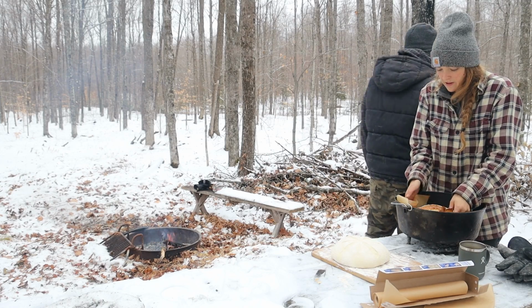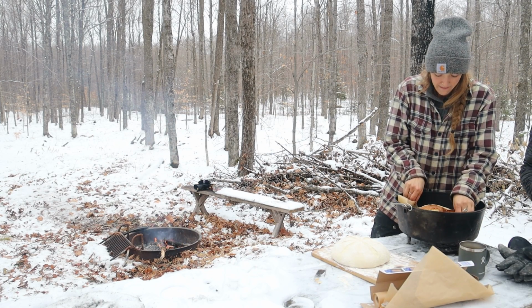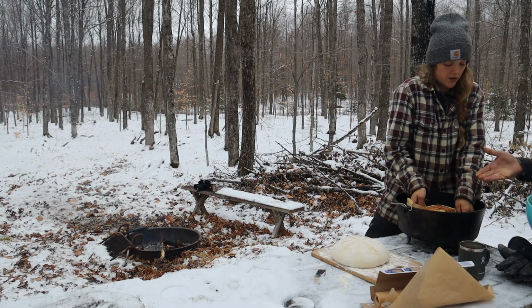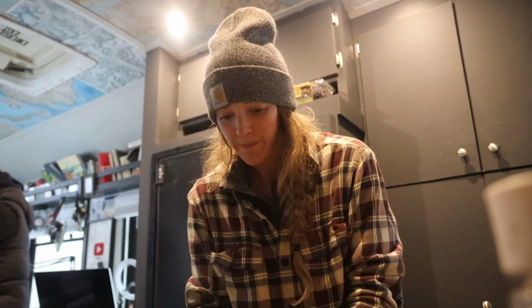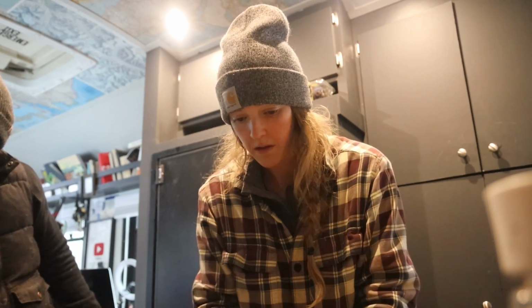Do you wanna start soaking these? Ow, fuck, that's hot. What do you need? I'm thinking it might be better if it cools off inside since it's below freezing out here. All right, first taste. It might not be fully baked. Maybe I needed... No, I like it actually like that. Pretty good.